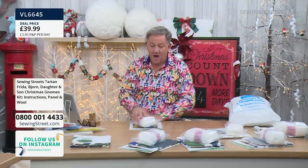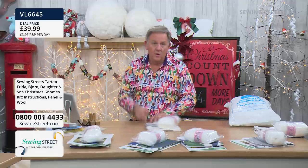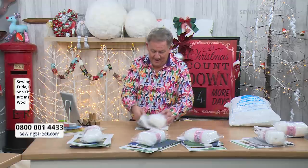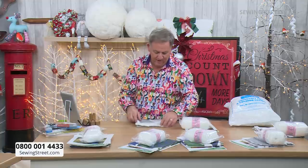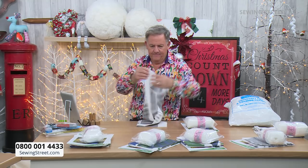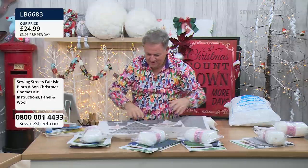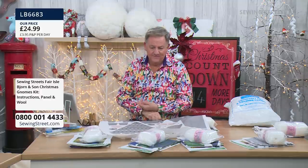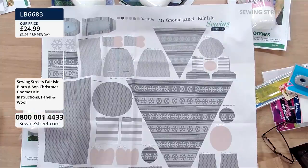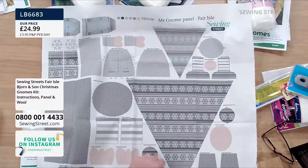Okay, and they're tartan. That's what's thrown us. Right, okay, so now let's do Bjorn and Son in, they're calling this Fair Isle. I won't show you the picture on the pattern because it'll confuse you because it's the tartan. It's Fair Isle-esque, isn't it? I'd call that Scandi, not Fair Isle. Scandi Christmas, I'd call that. Anyway, so $24.99 will get you the Fair Isle, get you this one here.